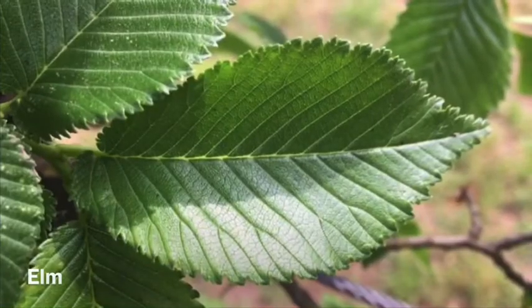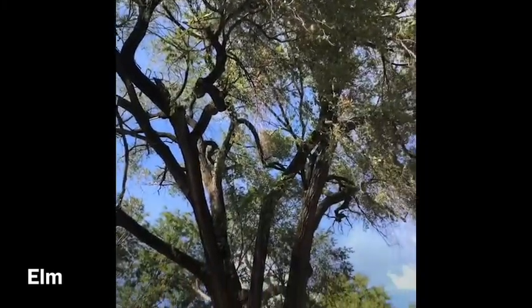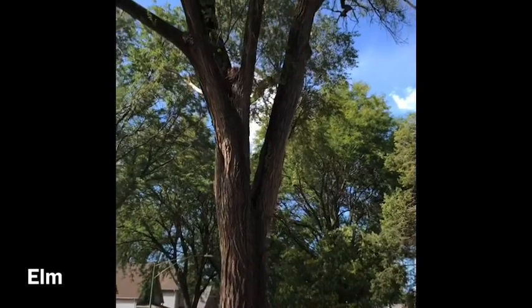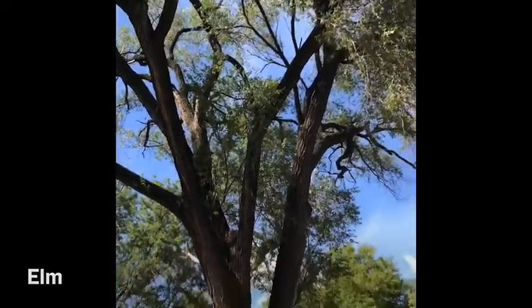Here's a giant elm. This one is huge. It has the little leaves like I showed before, but there's none even halfway close. But this just shows you how big elms can get. They can be the biggest on the block.